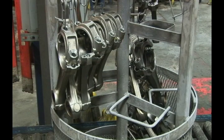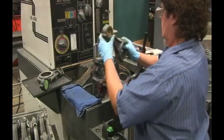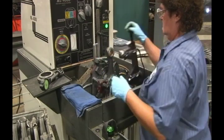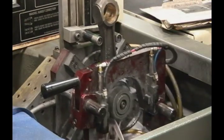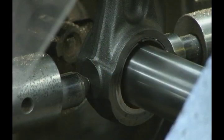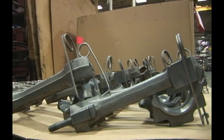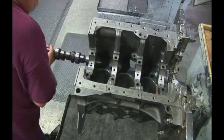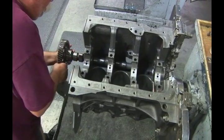Connecting rods are carefully inspected for damage, with bad ones thrown out. Those that remain undergo a boring process to reestablish the rod end diameter to OEM specs. Bushings are replaced with new ones, and the rod end length is also brought back to spec. Then a weight measurement is conducted to ensure all rods that end up in the same engine share the same weight for proper balance.